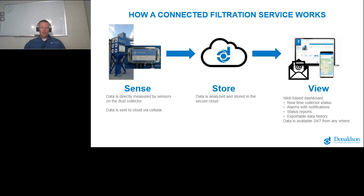That data is captured and it's sent to the cloud over a secure cellular link. That's where the data is stored. And then it's exposed back to the users through a web-based dashboard. So the web-based dashboard is going to show you data in real time, status in real time of your dust collectors, showing you if there's any alerts. It's available anywhere you've got internet access through a browser. It's available on your phone, your tablet.